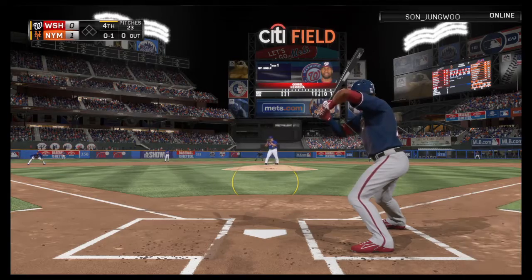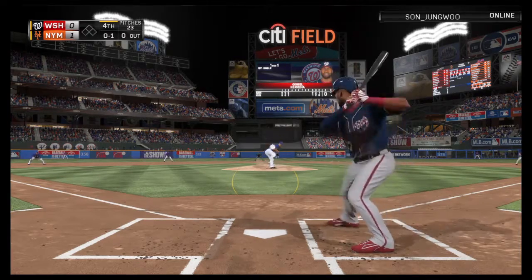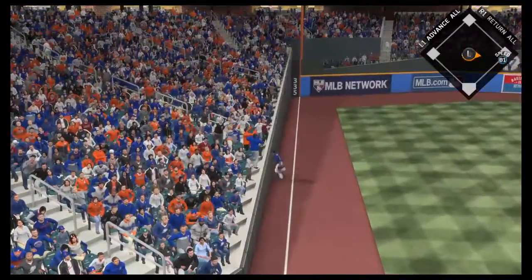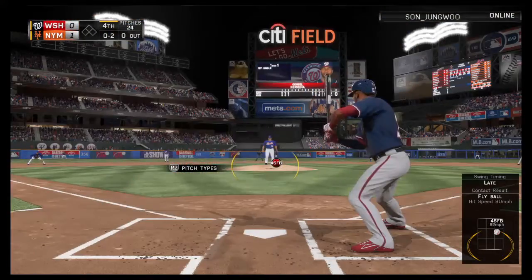Well, that pitch isn't going to light up the radar gun, but it's been effective. Well, it doesn't have to. If you get that good movement and put it in the right spot, it's plenty good enough to do the job.